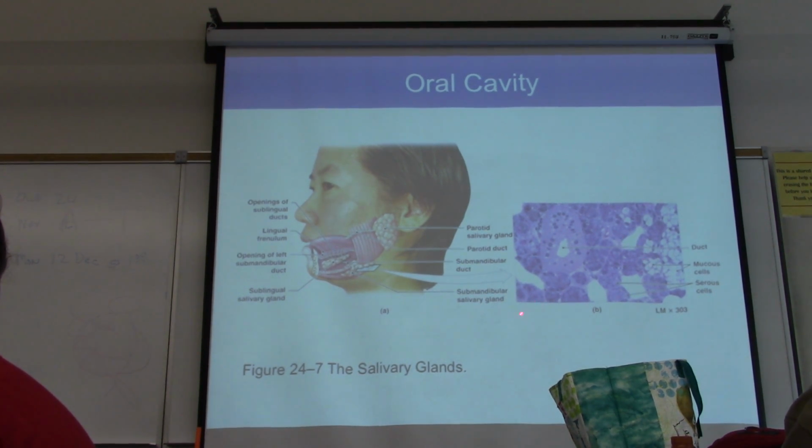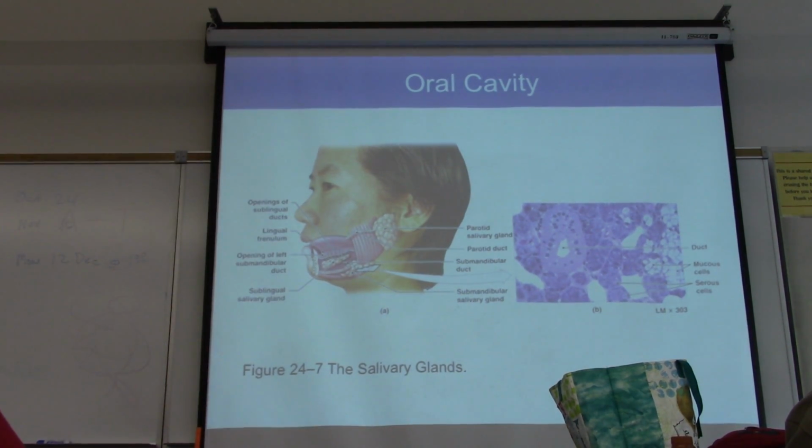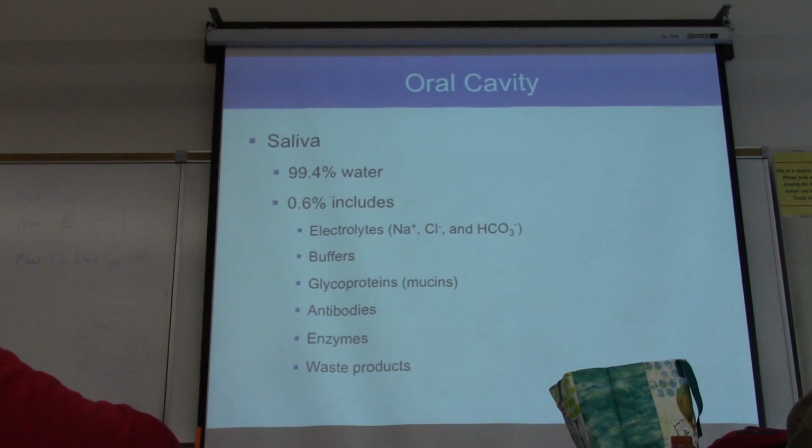This is what they look like. What this one looks like under the microscope. I do not care that you can identify them, but when you look at that right there, it should look to you like glandular tissue. These are all glandular cells. They're making proteins and they're making water, mostly water. Here's a duct that runs through it right there, lined by what looks like columnar, I think simple columnar cells.